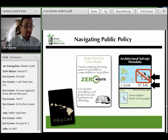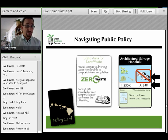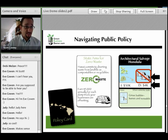And again, there's public policy that relates to zero waste and waste reduction. So you can see in the red circle with the line through it over here on the right that this architectural salvage business helps the state offset 2 dump trucks full of trash going to the landfill. So the icons are very simplistic, but it gets the point across. For each dump truck, you're earning an extra $5,000 in annual dividends. So every round during your turn, you're collecting an extra $10,000 for this business.